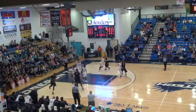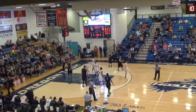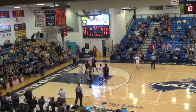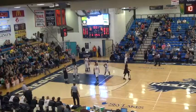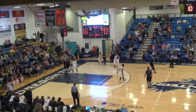Black with the ball, top of the key, and they're going to call Flint with a reach in. And that'll go back over to the Knights. Second foul on Tech in the team category. Knights also with 2. 13:31 remaining in the first half. Knights 16.